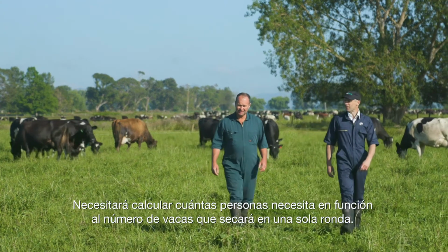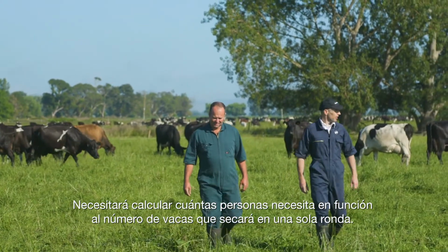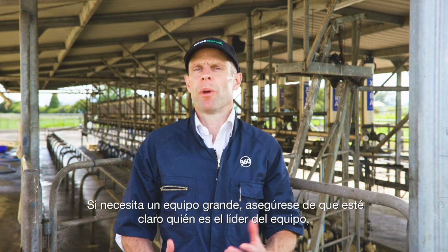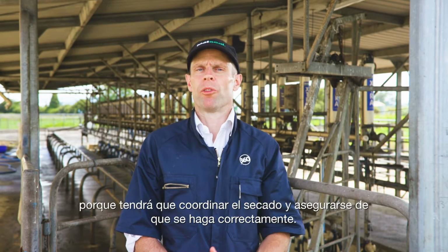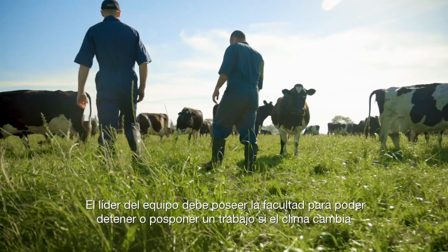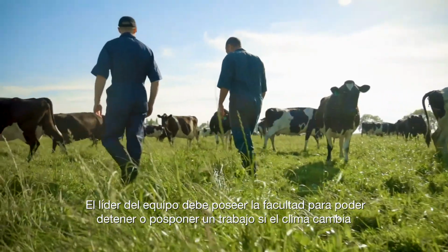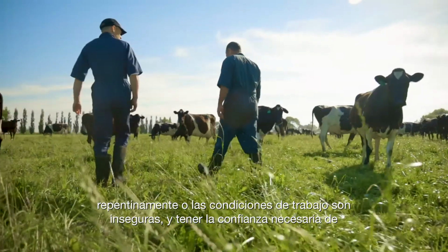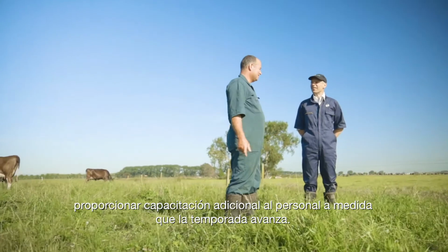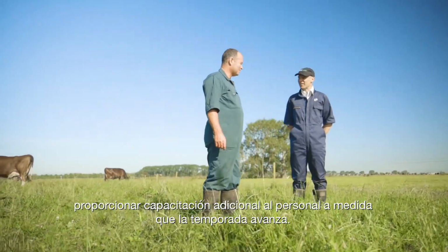You will need to work out how many people you need, which is a function of the number of cows you will dry off in one go. If you need a large team, make sure it is clear who the team leader is because they will need to coordinate drying off and ensure it is being done correctly. The team leader needs to be empowered to pause or postpone a job if the weather turns or the conditions are unsafe and have the confidence to provide additional training to staff as the season progresses.